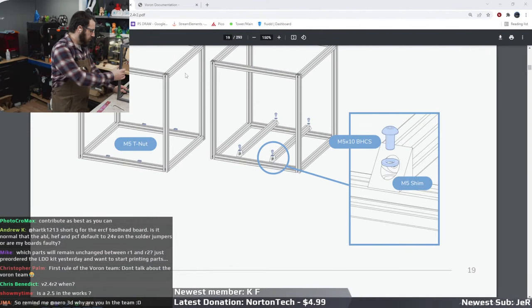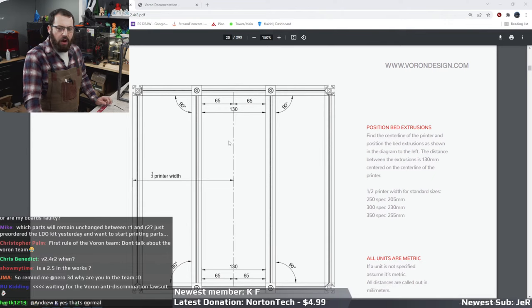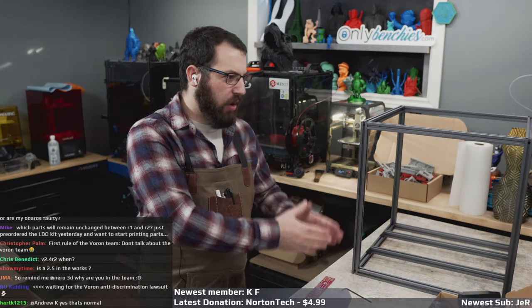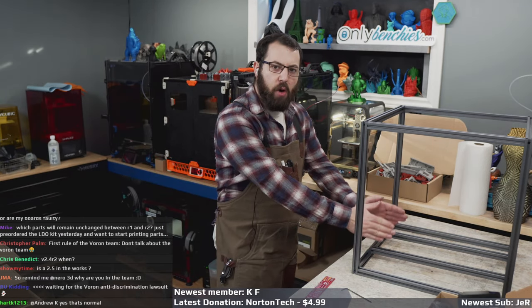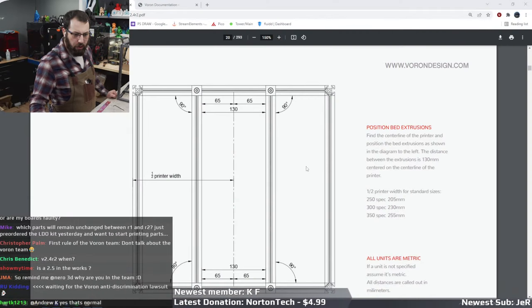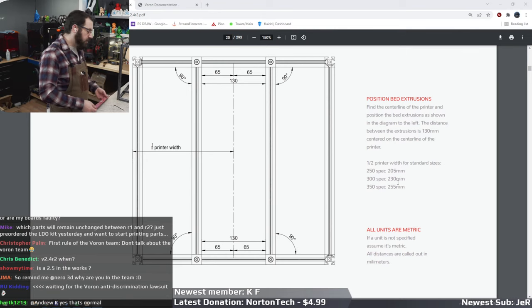So these are nice and loosey-goosey. So now we've got to actually put them in the right spot. How you put your bed rails in is based on the center of your frame. It's not based on from the sides, because the spacing will always be the same off the middle, okay? So there's your position. If you're curious, if it's a 300 spec, it's 230 millimeters from one side to the middle.